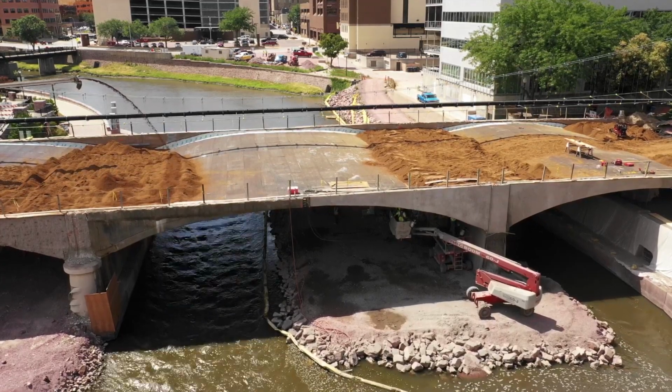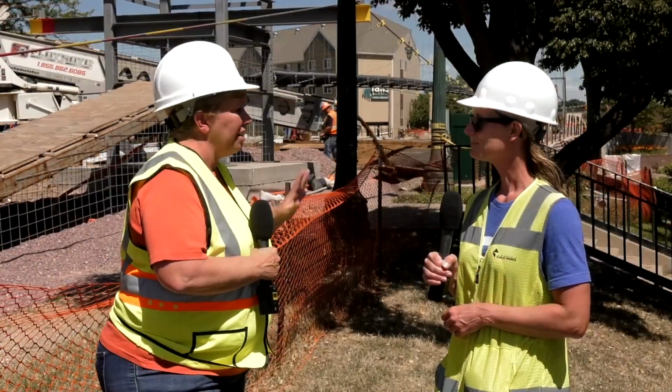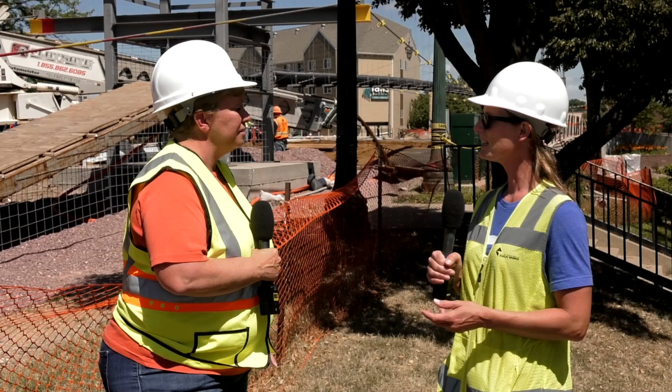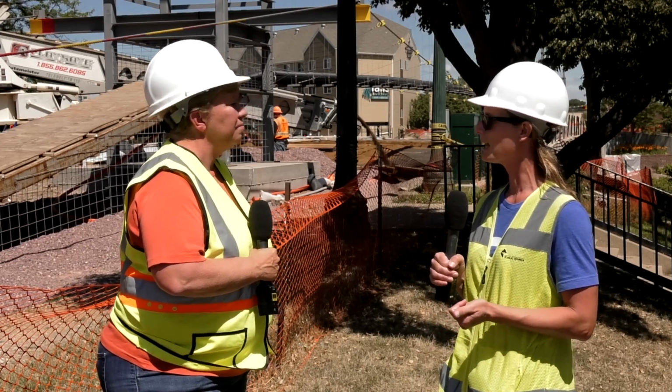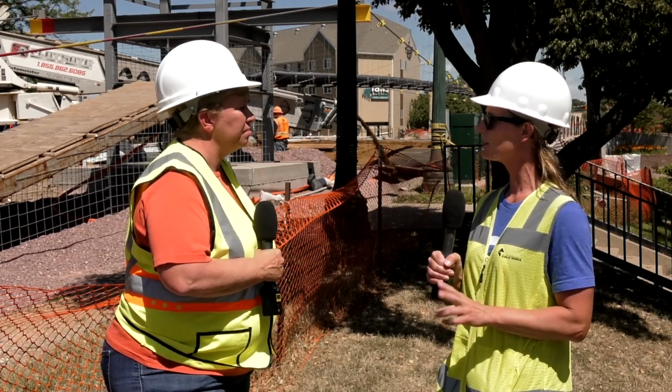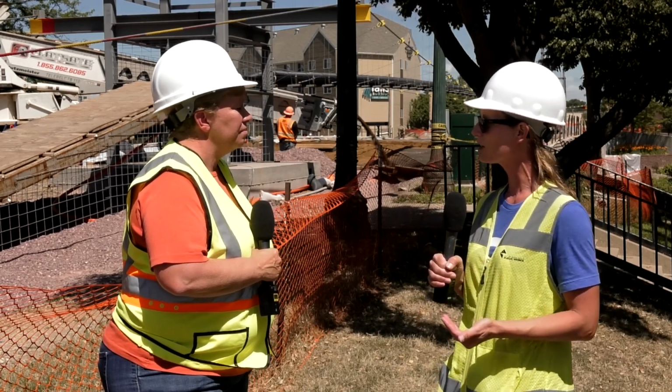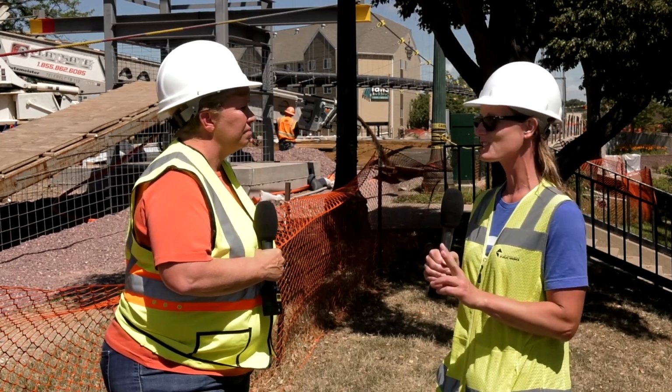That would be the ultimate finished look, yes. So we won't color that concrete at all, we'll just leave it that natural color? We will probably end up putting a paint on it. Okay. Just the color differences between the old original concrete look and the new concrete, there's color differences, so we're just going to give it a fresh look.